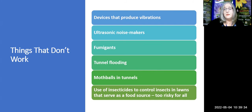Mothballs in tunnels not only do not work, that's illegal. It is illegal to use anything as a pesticide that is not labeled as a pesticide. And mothballs, I don't know anyone who has had a sweater or anything eaten by moths since I was probably 5 years old. We have different materials now, but that might work in closed spaces; it doesn't work outside. And that's putting a lot of ammonia and pollutants in the ground. It's just not a good idea.